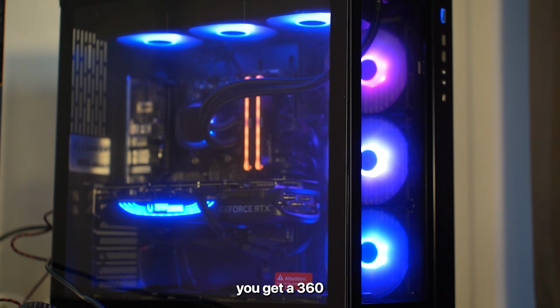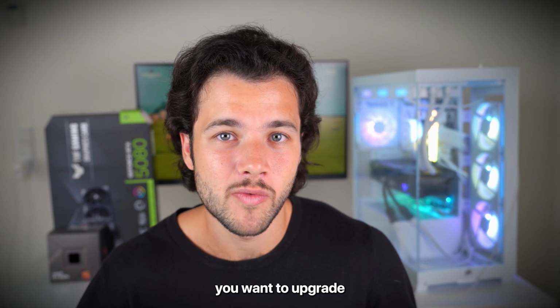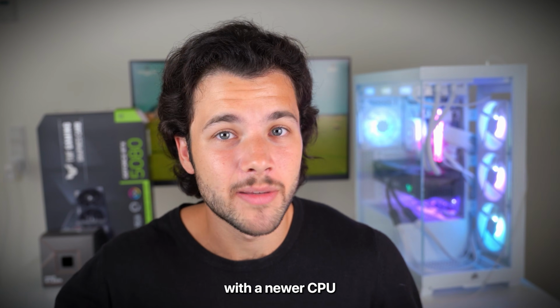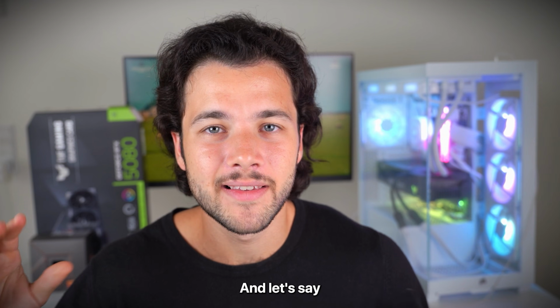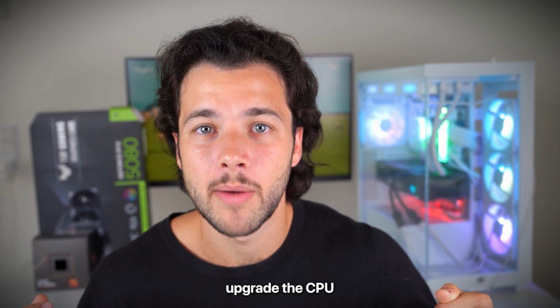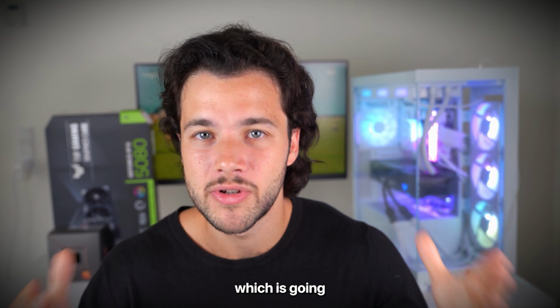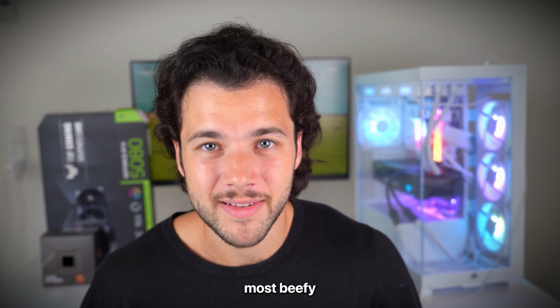And then last but not least, you get a 360mm liquid cooler, which is going to be great because let's say down the line you want to upgrade the CPU with a newer CPU that comes out in the next few years, and let's say that CPU is quite beefy and it requires a ton of cooling, well, you will have to upgrade only the CPU because you already have a 360 liquid cooler, which is going to be enough even for the most beefy CPUs out there.